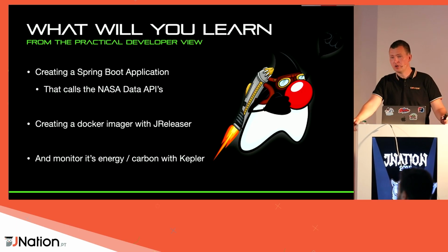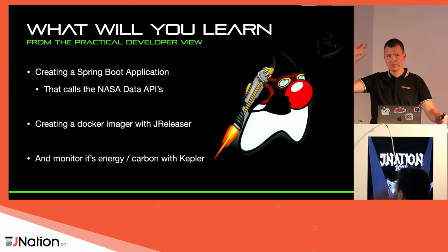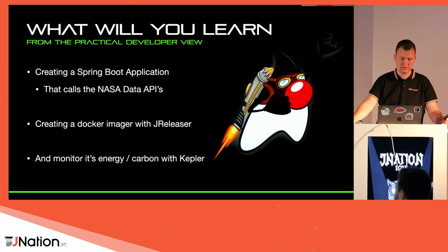We are going to call the NASA Data API, and we get some really nice pictures from it, and some data we can maybe use in our daily work. We are going to create a Docker image with JReleaser. How many of you know JReleaser? Can I have a raise of hands? A few. Okay, this will be a nice tip, I think. Who's using SDKMAN? A raise of hands? Okay, that will be some interesting stuff to use in your daily work.